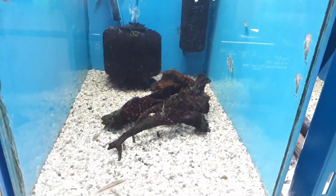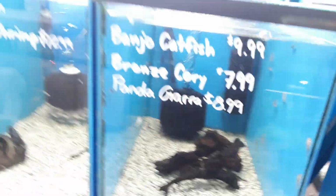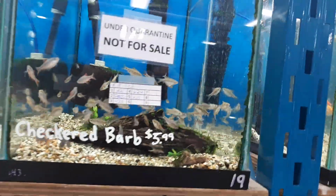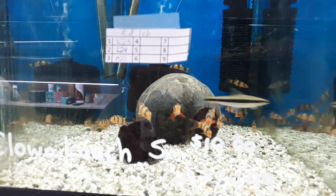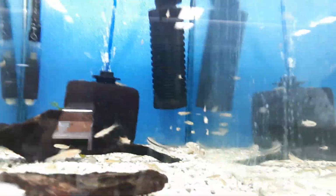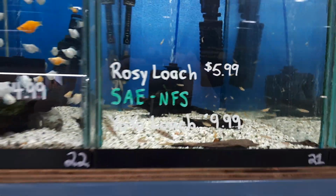We've got banjo catfish, some nice small pandagaras at a great price, and a few bronze cories. We do have checkered barbs, which should be released in about 3-4 days, and clown loaches in 2 sizes. These have been hard to come by lately. Yo-yo loaches and rosy loach. The rosy loach are the little guys in here. Their max size is not much bigger than they are now, so a really neat little dwarf loach.